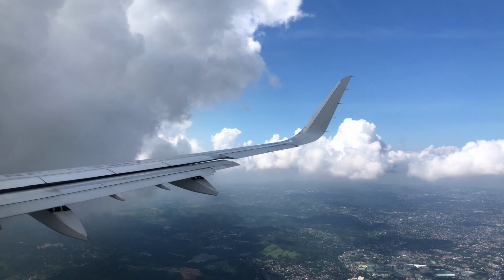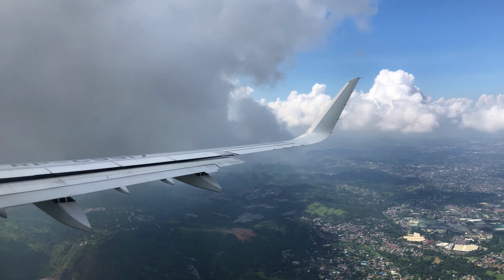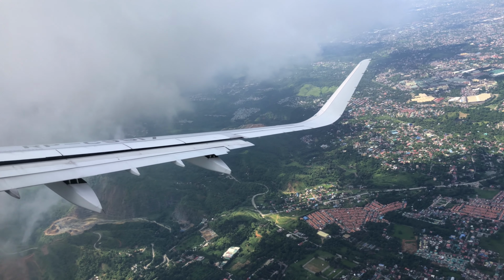All in all, I really enjoyed this short flight with Philippine Airlines. After all, the crew really make a difference to the onboard experience, even though the seat was a little uncomfortable, and I would love to fly with them again soon.